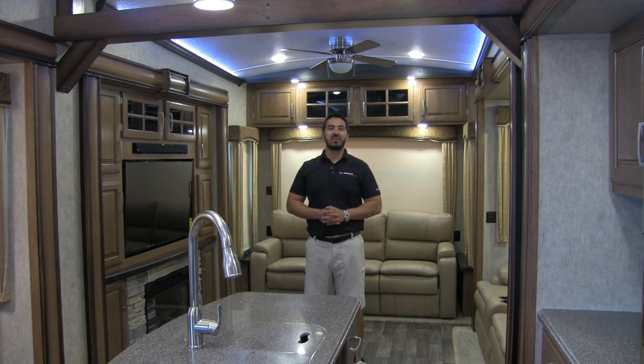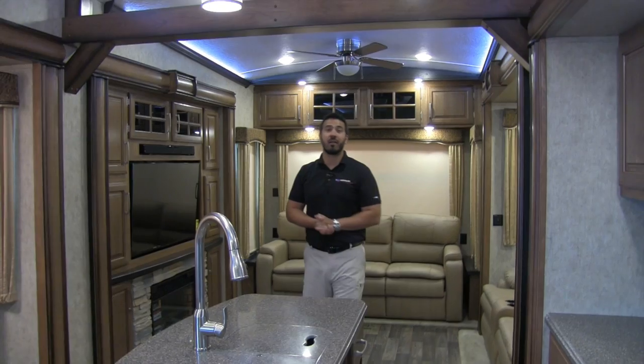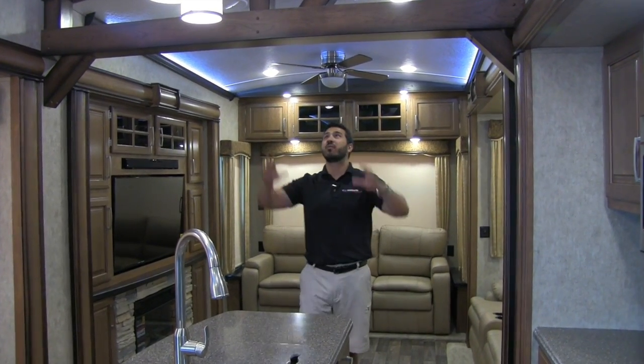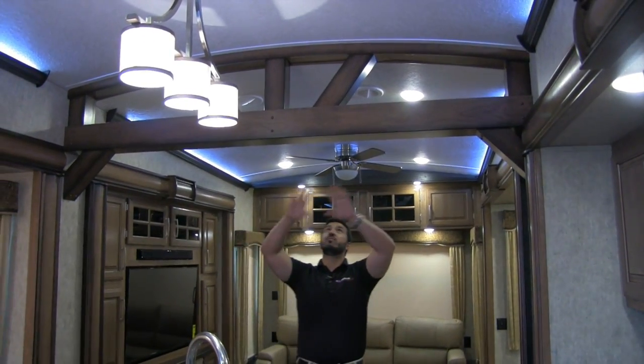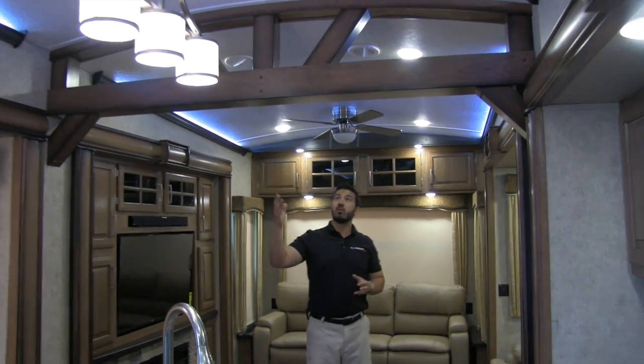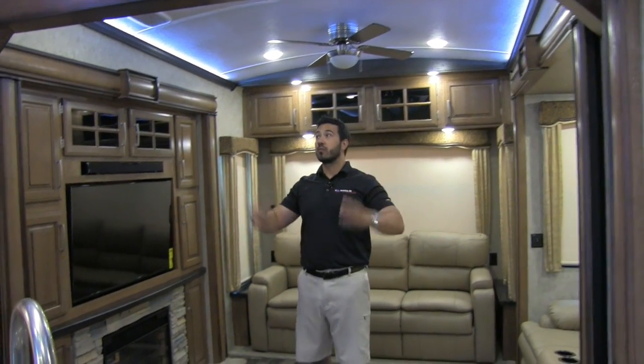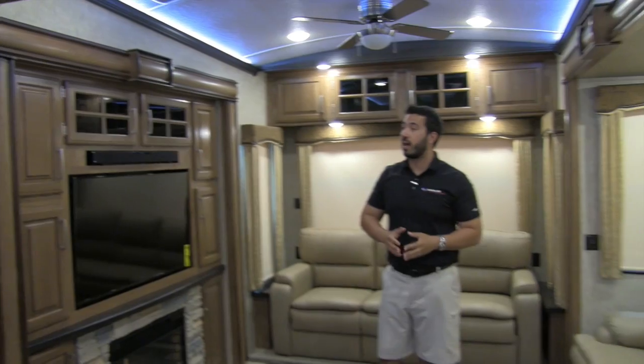Welcome to the inside of the 2017 Keystone Montana 3661 RL. One of my favorite parts of this fifth wheel is right here. You have this beautiful decorative truss going across. It's absolutely gorgeous. I love this beam. Gives you the nice room separation, just really great look. So very cool that they did that.